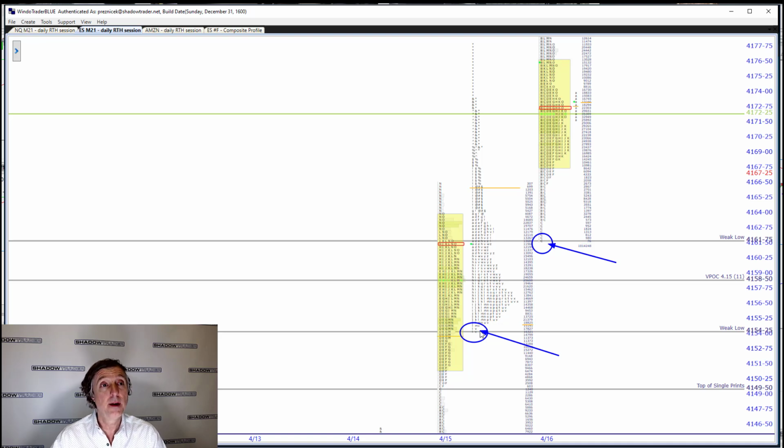Because remember, there are very, very weak longs at the weak low. The weak low is absolutely not a level that the market is going to defend. That's how you play a weak low, is you look for the retest of that weak low and you use it as a short point.